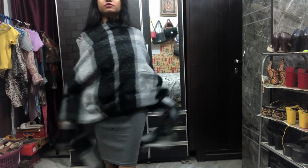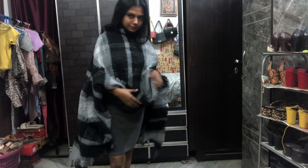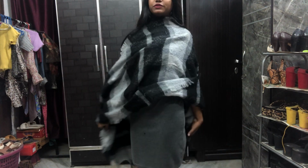You can wear this in so many different ways, but I like this way. It's lovely, look at that. I love the color. The only reason I bought this was because of this fringe and this color. This color goes with everything. So it was for 200 rupees.